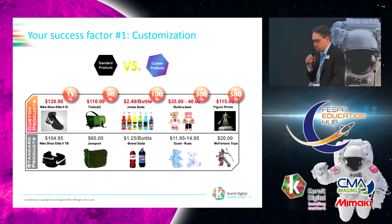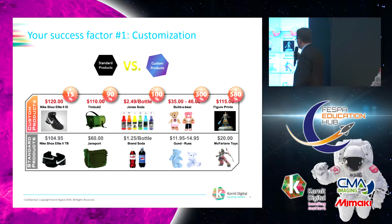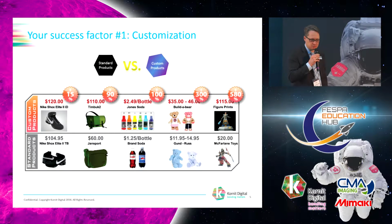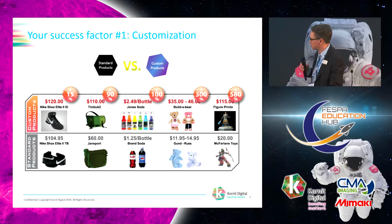So making customized products, but a lot of them, is the new trend that we see in the market today, and we call it mass customization. It's really, really interesting margins. So this is a good thing to consider if you start your own business in that area.